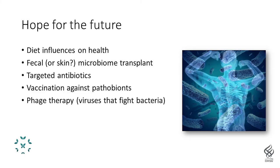So we don't know yet how to manipulate the microbiome to really promote health and disease, but I think there's a lot of promise for the future. Can we continue to establish what certain foods can promote the healthy microbes to outcompete the bad ones that we don't want? We're hopeful that microbiome transplants will be good. Fecal microbiome transplants are currently used in the hospital for people with C. difficile, a type of bacterial infection. And actually the first study just came out recently of using fecal transplants for people with Crohn's disease and inflammatory bowel disease, and it really showed some great benefit in that situation.